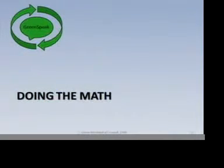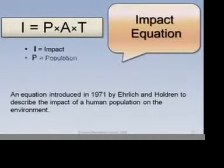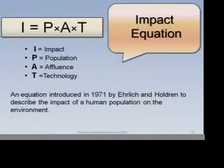So let's talk about doing the math. This is the reason why copper costs so much now. In 1971, Ehrlich and Holdren came up with this equation to explain how energy is impacted by up-and-coming countries. My two favorite examples of how this equation works are India and China. With all due respect to the fellows here, I'm going to use India as an example, and you can correct me if I'm wrong, but I think you're going to agree.